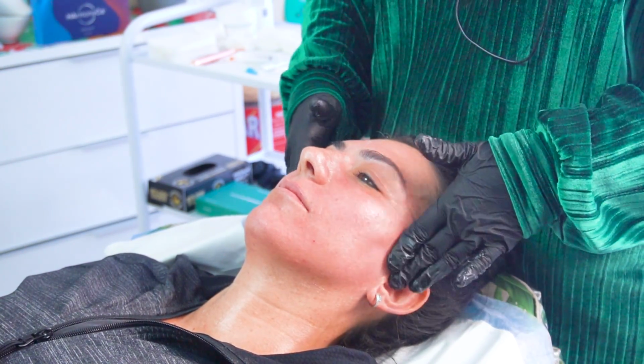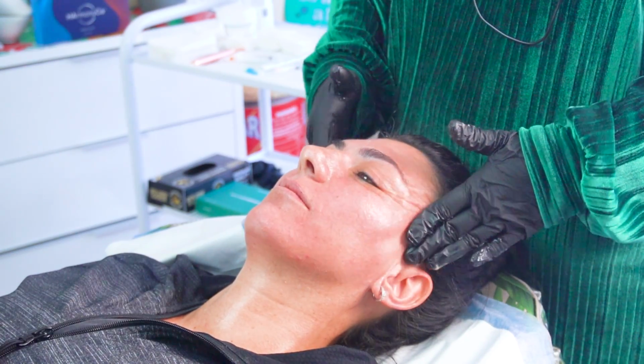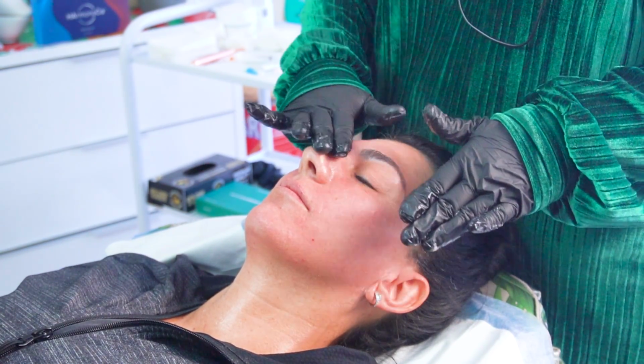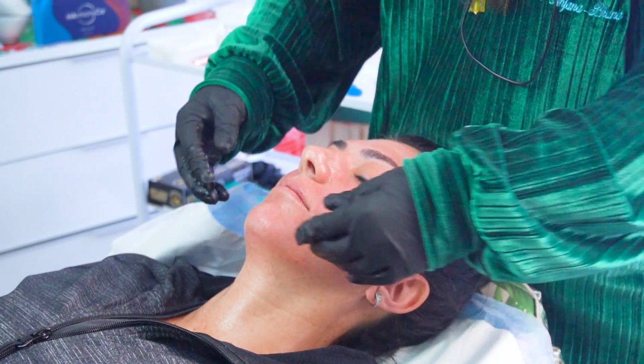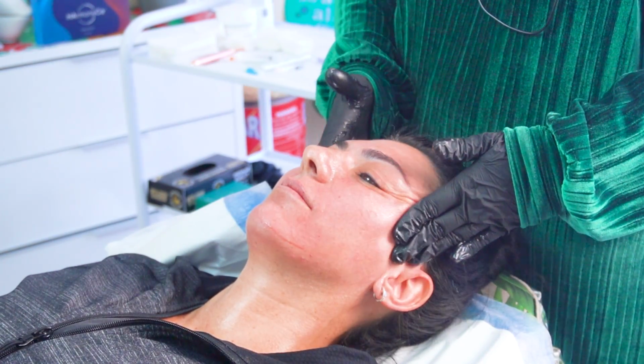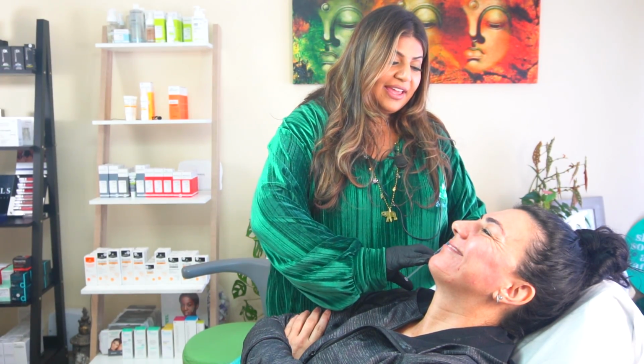So I'm massaging with that hypochlorous acid, so it's an anti-inflammatory and disinfectant in one. Okay. I look 23. Okay, you can relax.